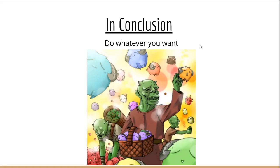The best part about GOAT format is that it is a pretty accessible format, based on just being online. It's slower than a lot of other Yu-Gi-Oh formats, but if you do like this sort of combo deck, you have the combo deck in it as well. So it appeals to all sorts of players who like to play Yu-Gi-Oh. So yeah, that's all I got to say about that.